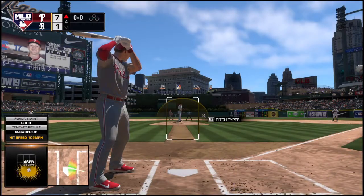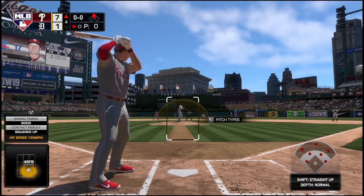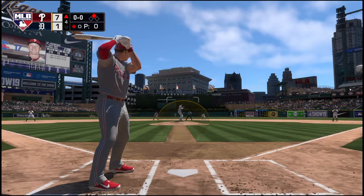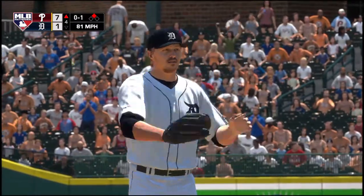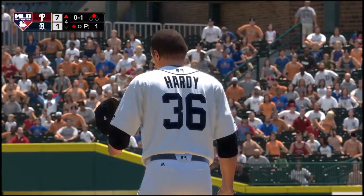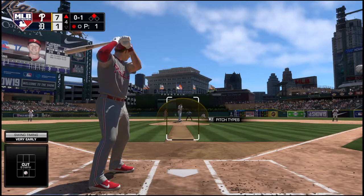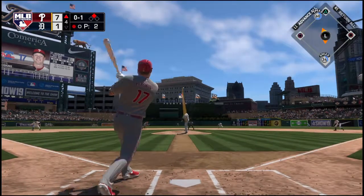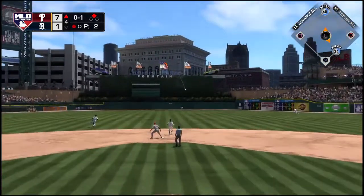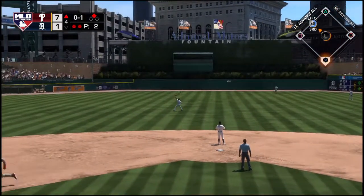Blaine Hardy answers the call from the pen here in the 4th as they didn't get the outing they were hoping for from their starter. In now, Rhys Hoskins, as he takes a called strike at the knees. It's 0-1. 0-1 count, and the pitch. Hard liner to center field. Munter is back, and he'll get there to make the play for out number two.